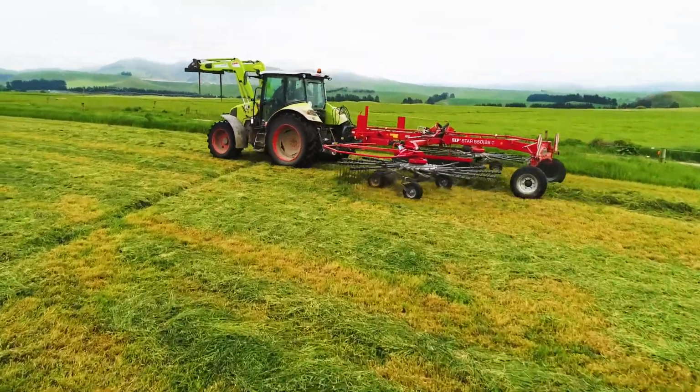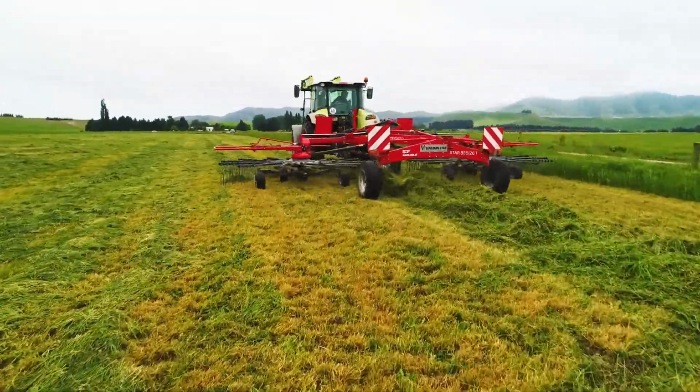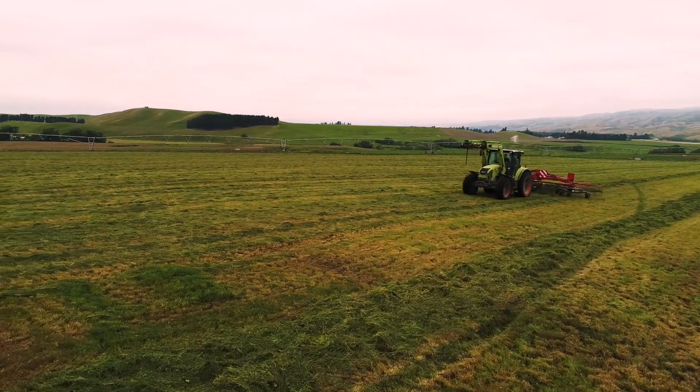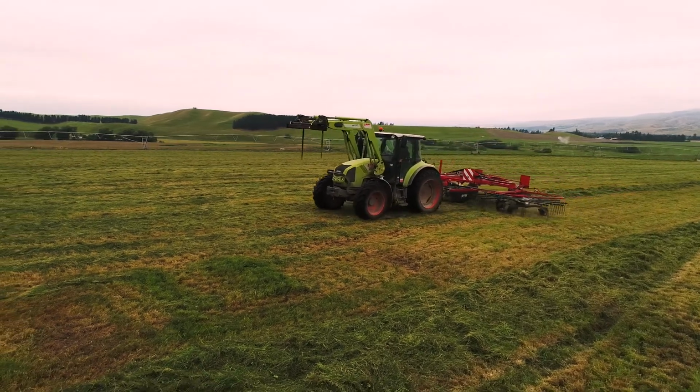I like the SIP rotor rakes because they've got a good ground contour, follow the ground pretty well. A lot of pivot ruts here and old pipeline holes and all sort of lots of bits and pieces that you can get buggier rakes really, so it deals with it really well.